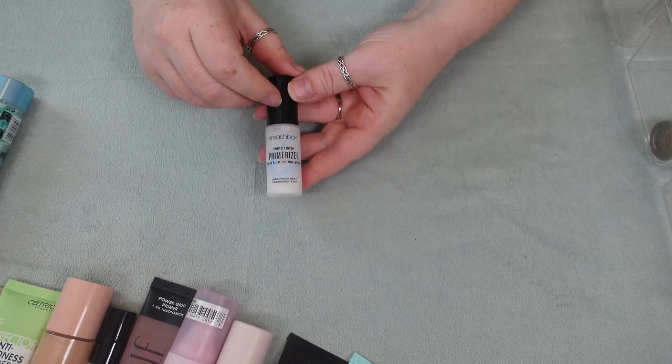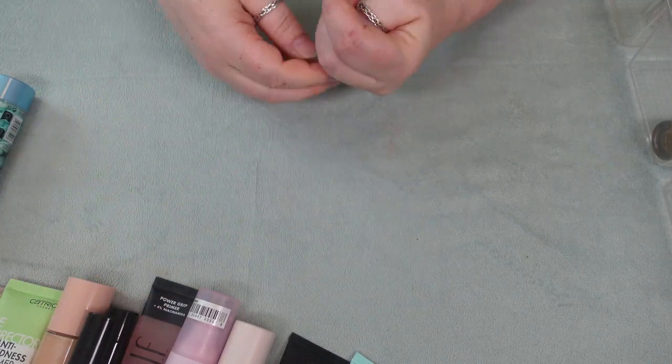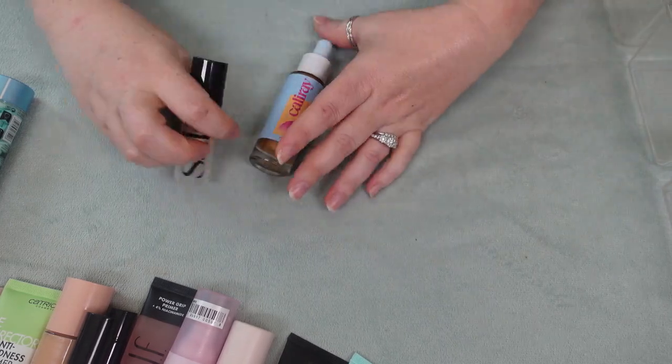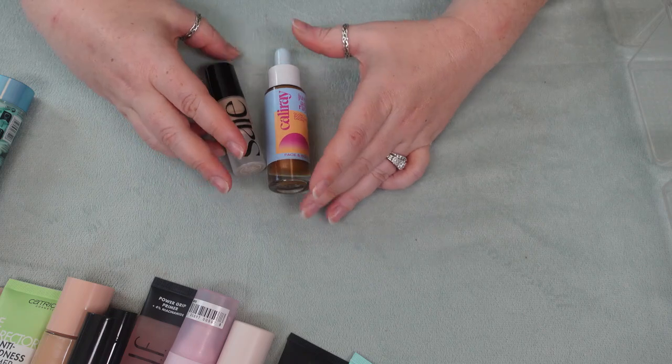I'm going to end up probably finishing this off in the next couple of weeks. So I'm gonna hold on to that one, and then I will move the other ones that I talked about into my project pan. Then I have two that are kind of like illuminating. I have the Cali Ray Just Add Rays Glow Bronzing Drops.